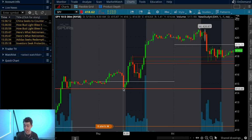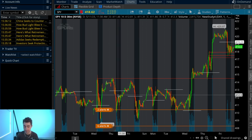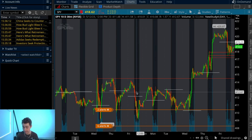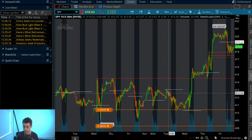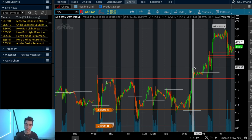So would a tight stop, calls at 414.50, make sense? A stop at like 414, risking 50 cents, 70 cents, right? If it goes under 414.50, the next level it's going to drop to is like 412.50 to 413. That would be your next zone for calls. First zone for calls, 414.50. Second zone for calls, 412.50 to 413. You get stopped out, you play the next zone. Wait for the next zone.